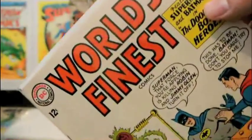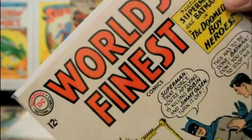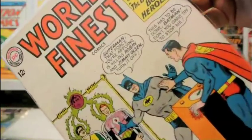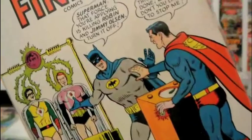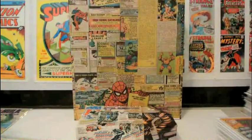This one looks really good. The cover is white for the most part. As you can see from the backing board there, it doesn't really have much dulling or browning on the white at all. But it's featuring Superman and Batman in the Doomed Boy Heroes. Like I said, Superman's running some kind of experiment here, and Batman's trying to talk him out of it. But I don't know what else is going on in there.